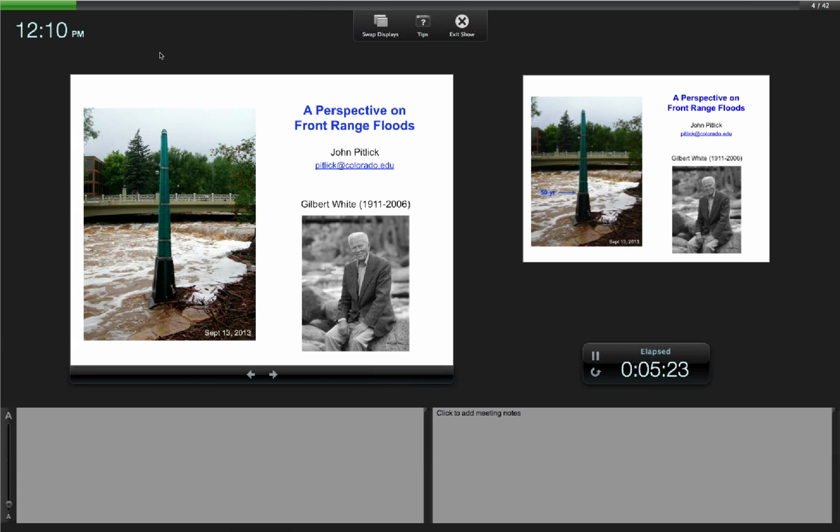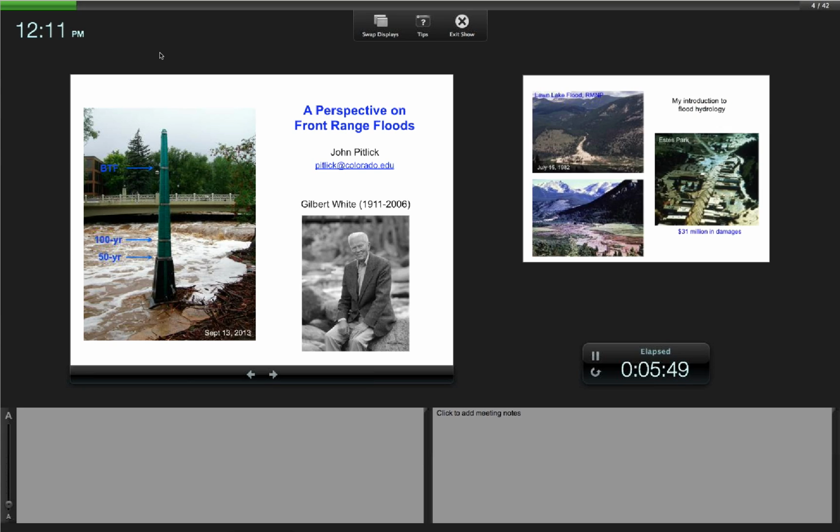Now, this is taken the morning after the peak discharge. Peak discharge was about midnight on the very beginning of September 13th. And the water is just kind of lapping around the base of this monument. This denotes the 50-year flood, and the next one up will be the 100-year flood, and then the next one up is the Big Thompson flood, which is sort of the benchmark in floods around here, which occurred in 1976. If that were to come down Boulder Canyon, it would perhaps reach that level here.